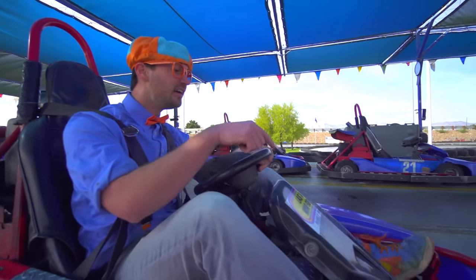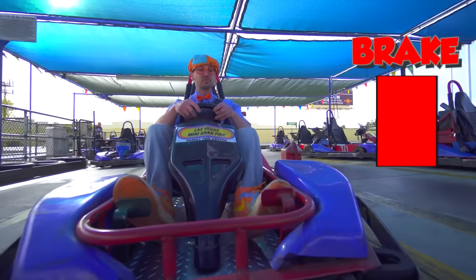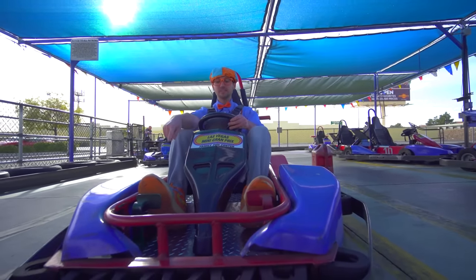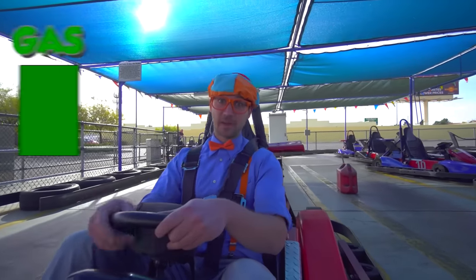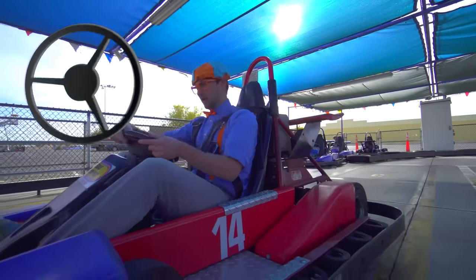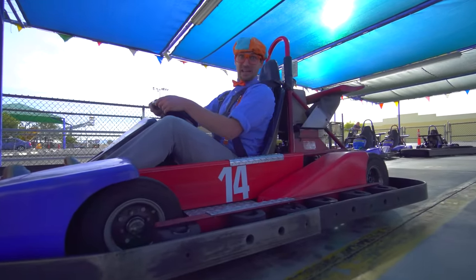Oh, and down here, see this? This brake pedal is what you push when you want to stop. And this pedal right here, whoa! That is the gas pedal. That's what makes you go. And this is the steering wheel. This is what turns the go-kart. Here we go.